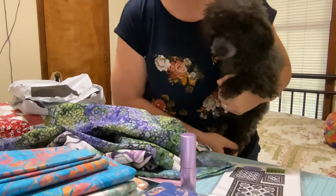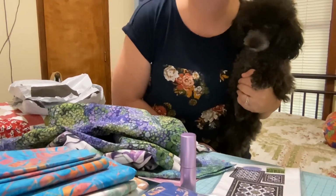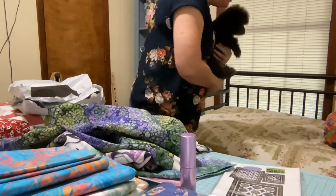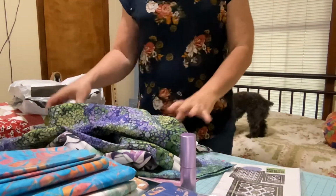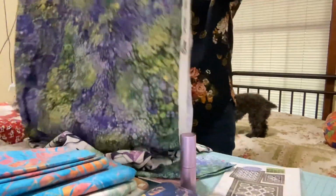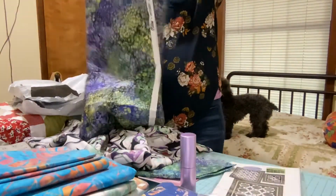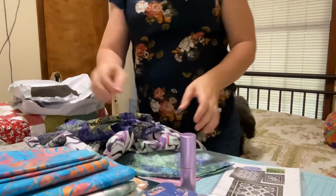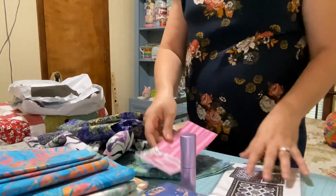And Poppy says, hey, yeah, hi, Poppers. Got an ombre dog. He said, lay down.